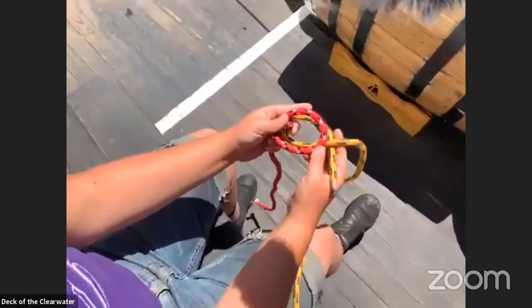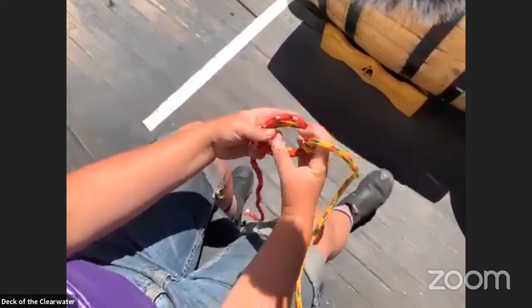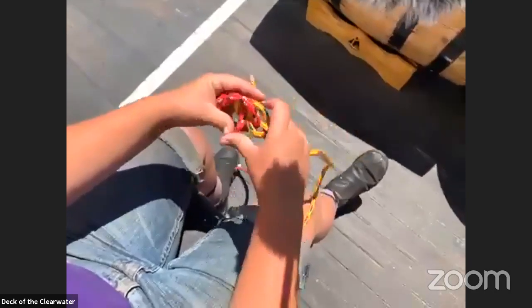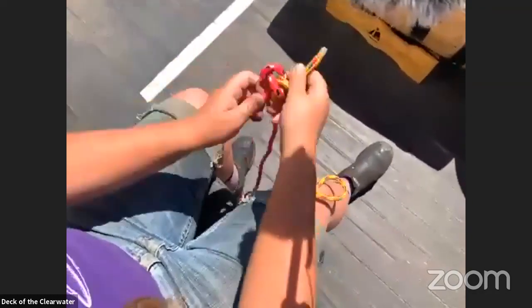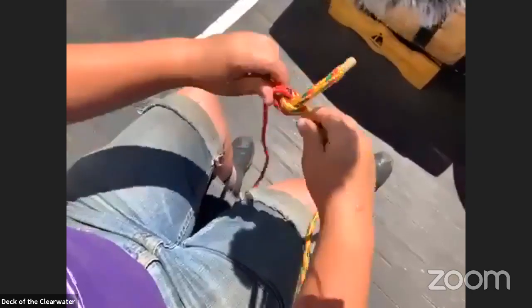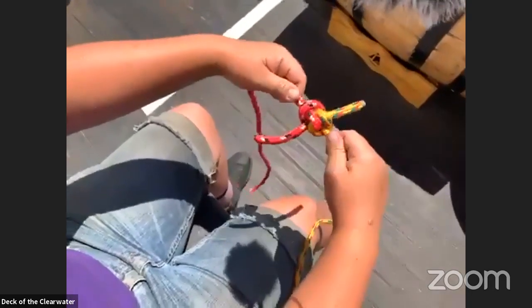And I'm going to take my end that was on the bottom and come up over the top and all the way out through the bottom. And so now this one's kind of tricky to tie, but I'm going to tighten it down, pull on both of my ends, tighten everything down nicely. And now I have a properly dressed Zeppelin bend.